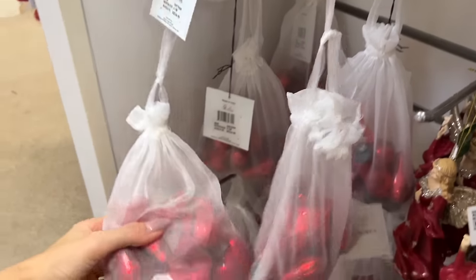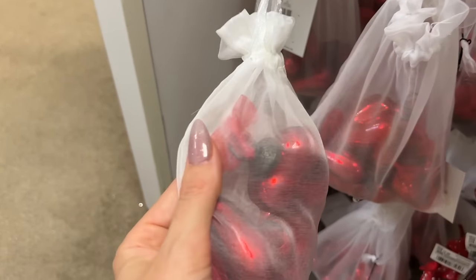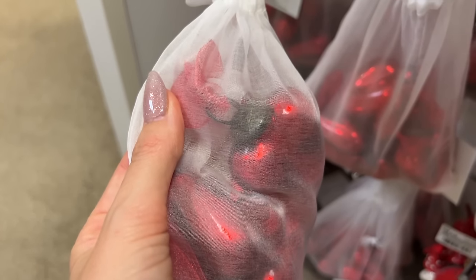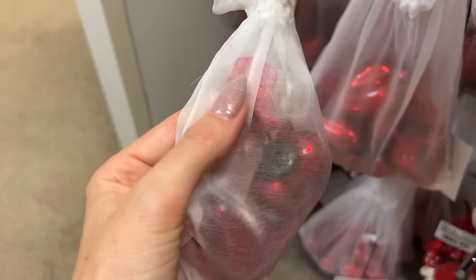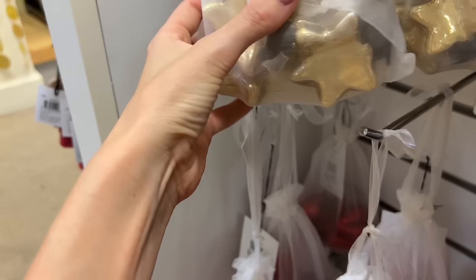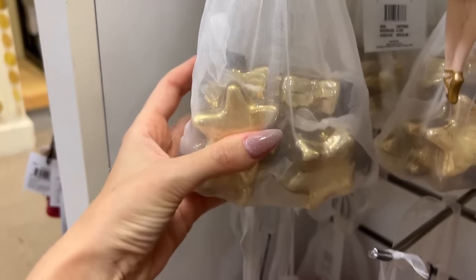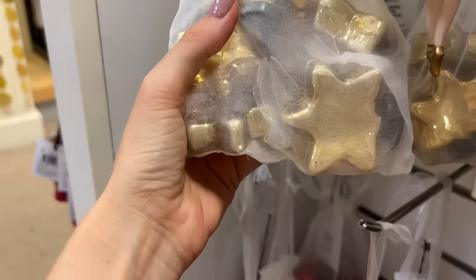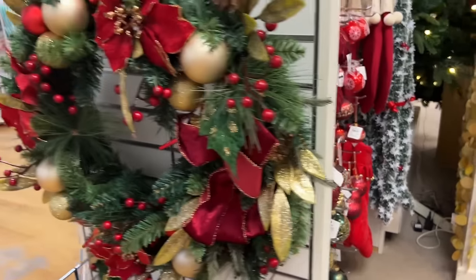These are $15 a bag. They've got red hearts with, I don't know if you can really see, but these old school looking attachments and a red ribbon that holds it onto the tree. They look very nostalgic and, I mean, they're not old, but they've got that kind of vibe to them. I really like them.